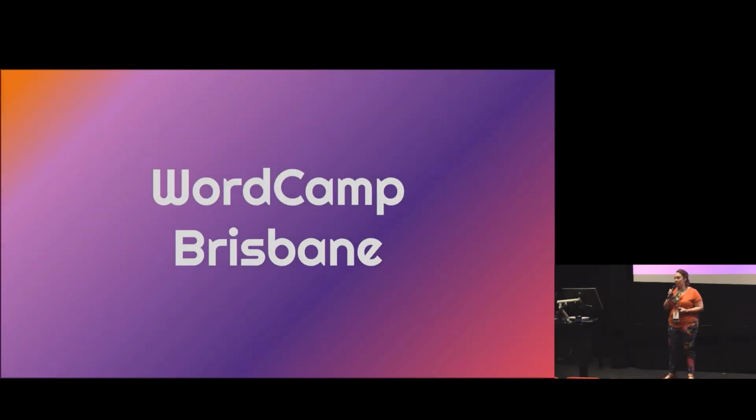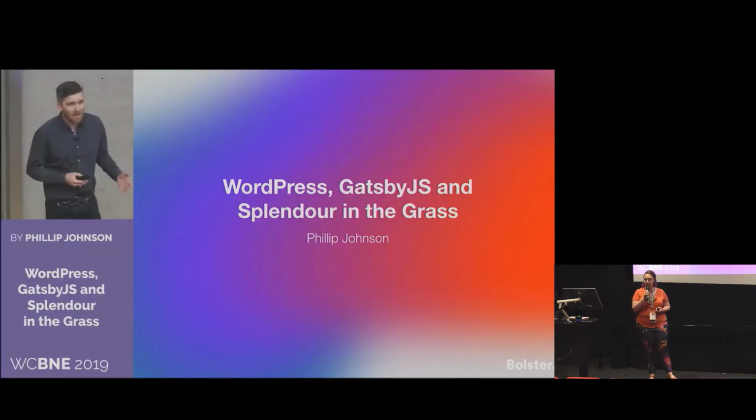And then we went to WordCamp Brisbane. And here's the perk of going to so many WordCamps: you get to hear about lots of cool stuff that other people are doing. In particular, there was a really interesting talk. So big shout out to Philip Johnson, who did a talk on WordPress for Gatsby.js for the project Splendor in the Grass. So you guys know Splendor in the Grass? Yeah? Big music festival. So what happens when the lineup is announced for a big music festival? They get smashed with people trying to buy tickets, right?